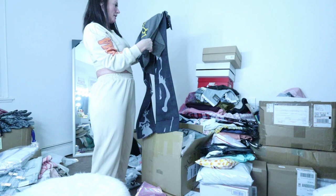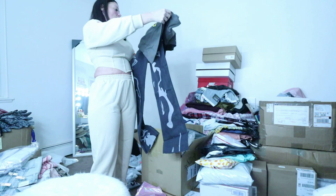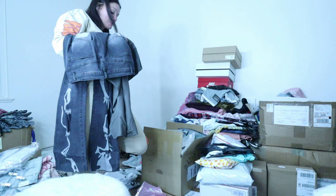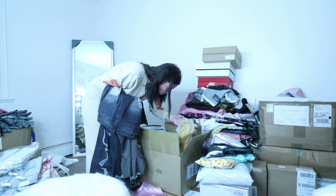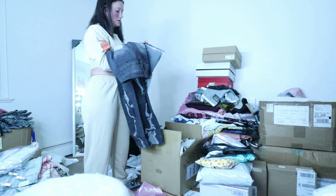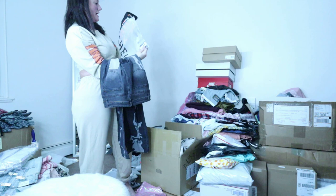The camo, because it's like in a camo. So that's what I actually got to go with. Let me see what else I got in here. See if anything else. I actually got this to go with the camo pants too.